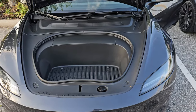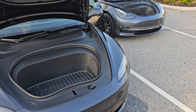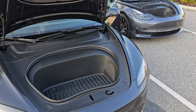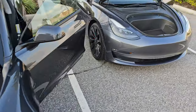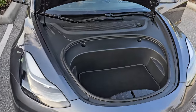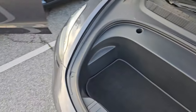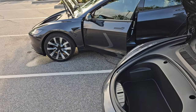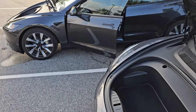I'll jump across. Actually, let me give you a diagonal view of both of them. And we'll transition over there so you can get a refresher on what that one looks like. Change the view. I don't know if you can see that one too well from this perspective. All right.